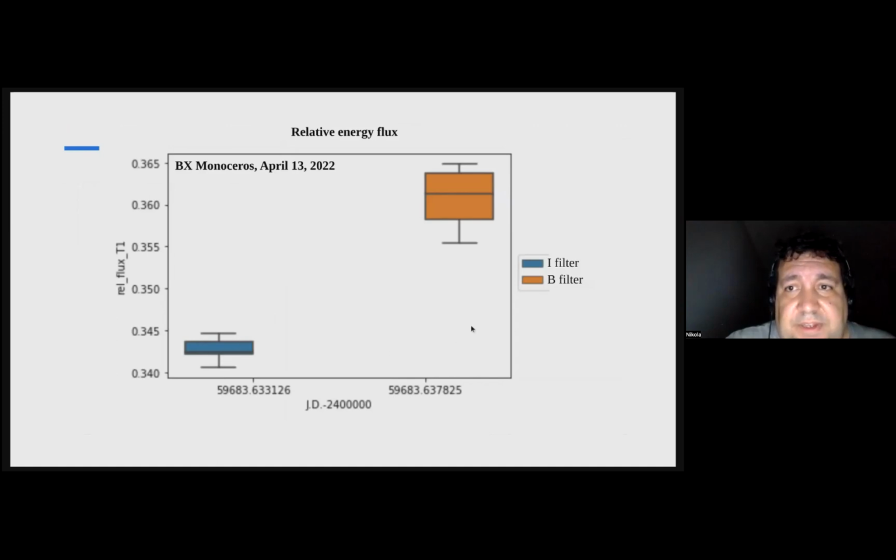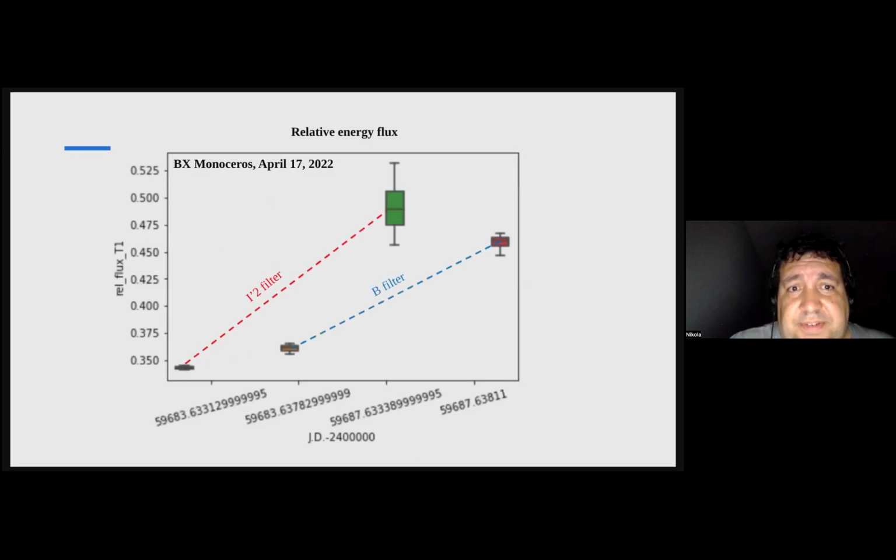And this is what I get. So basically, the I filter is this blue. It should be opposite, kind of counterintuitive. And the B filter is this box. So it seems that on April 13, right, we see that in blue, we see a bigger energy flux, and I is a little bit smaller, right? But that's not the end of the story. I actually took another measurement on April 17, and I see this picture. So basically, this is again the I filter, right? These two boxes, and the B filter is this line.